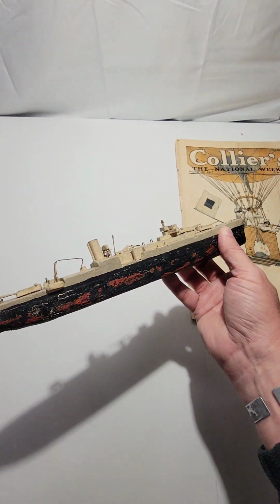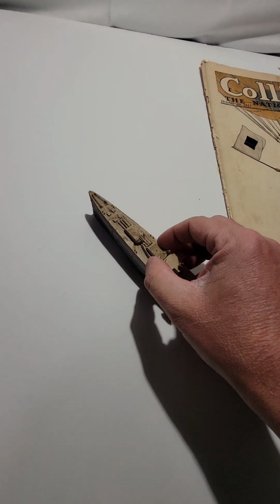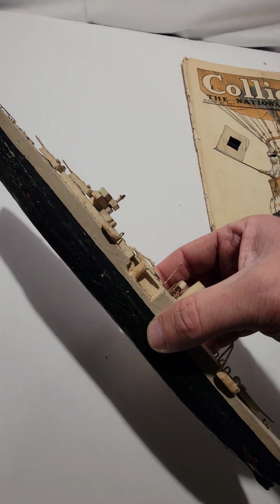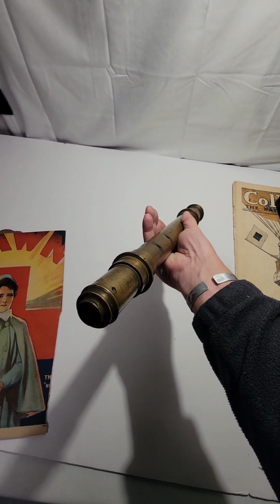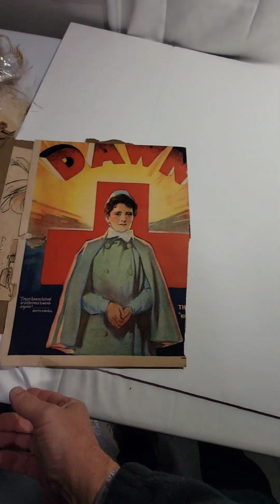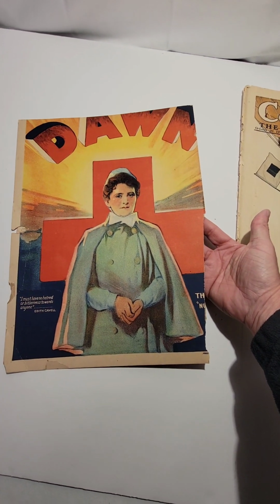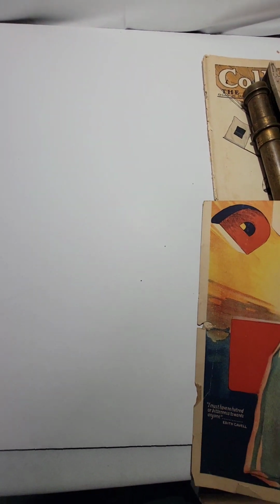Here's a trench art ship. Some pieces are broken off, but the little gun turret still swivels. Not sure what ship they were trying to make out of that, but really neat. It's a great brass looking glass, missing some pieces, and not quite sure if it was military or just a ship's piece. Unfortunately, this has been cut down and is missing pieces, but that was a really great nursing poster board piece, still cool, still worth saving.